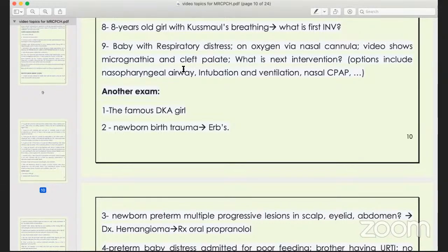The video shows micrognathia and cleft palate. What is the next step? Options include nasopharyngeal airway, intubation and ventilation, nasal CPAP. So this is which case? Nasal cannula, respiratory distress. Video shows micrognathia. Pierre Robin sequence. Cleft palate. So what do we do for Pierre Robin syndrome? Which type of ventilation do you give? Very important, because they have a cleft palate. You cannot give nasal CPAP. Every air you give by nasal CPAP will go into the abdomen, so there will be abdominal distension. Nasal intubation? Yes, and ventilation.